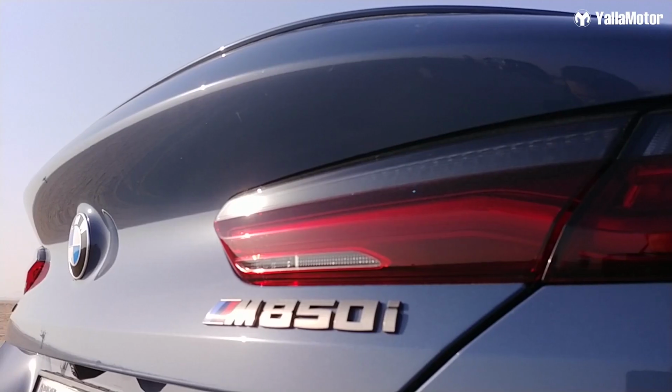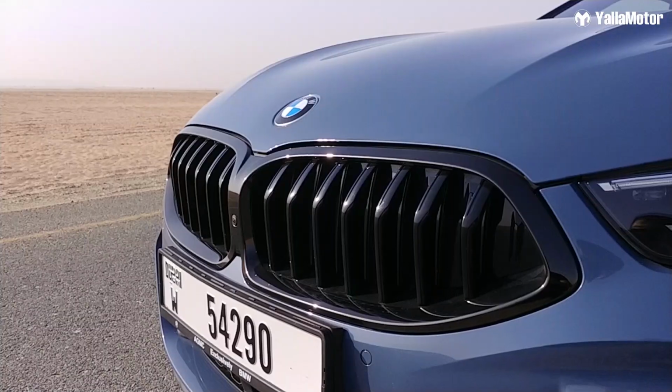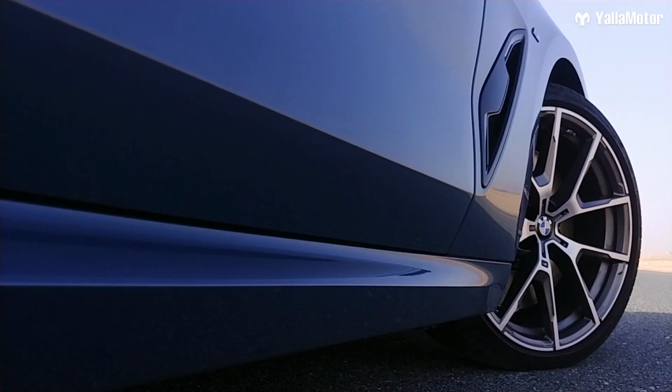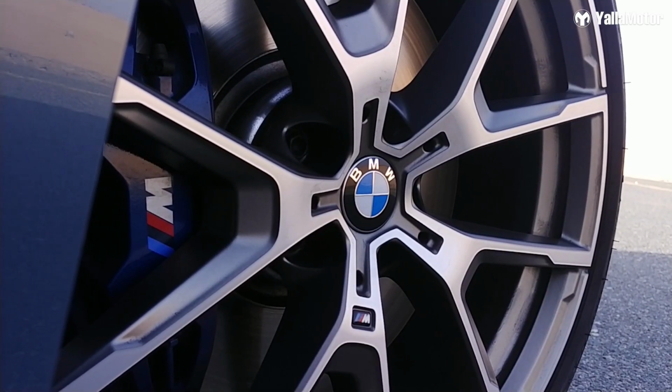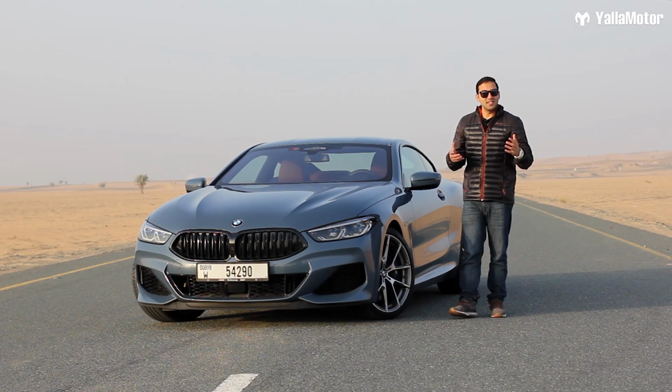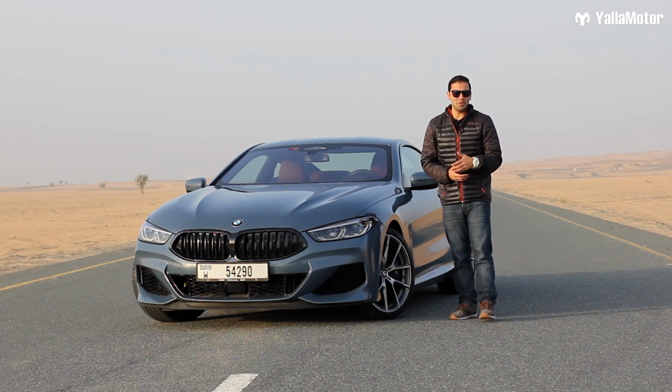This being the 850i with the M style pack, you get a dark grille, M logos on the fenders, M branding on each of the 20-inch alloy wheels, M branding on the brake calipers, and a big diffuser. I personally think it looks rather sporty, but what about you?